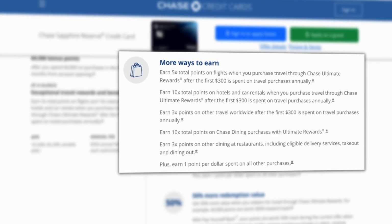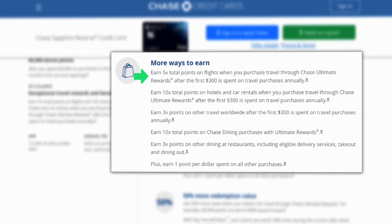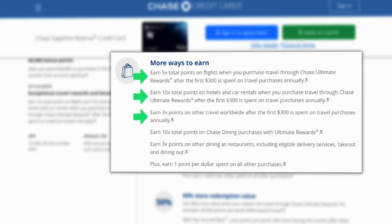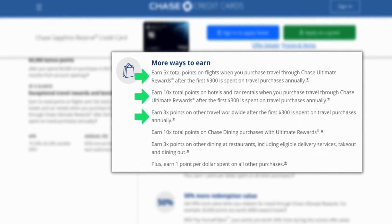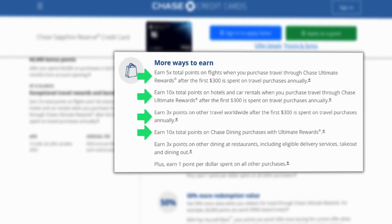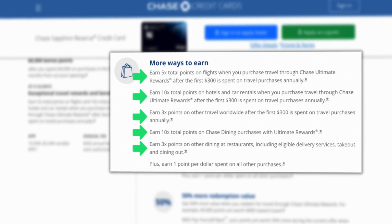With the Chase Sapphire Reserve, there's a bit more points categories to keep track of, with 5x points on flights through Chase, 10x points on hotels and car rentals through Chase, 3x points on any other travel purchases outside of Chase, which again includes many different types of travel expenses that we talked about earlier, 10x points through the Chase dining program at select restaurants, 3x points on dining at all restaurants, including eligible delivery and takeout, plus 1x points on all other purchases.